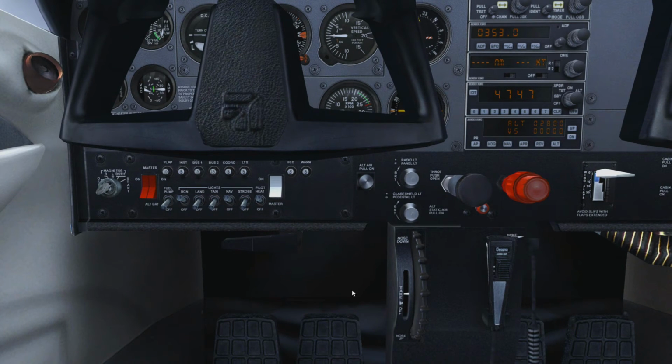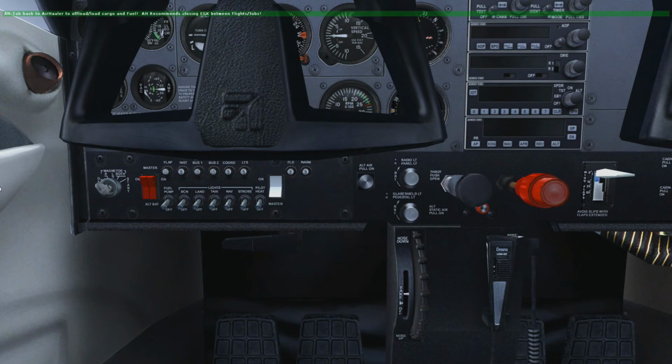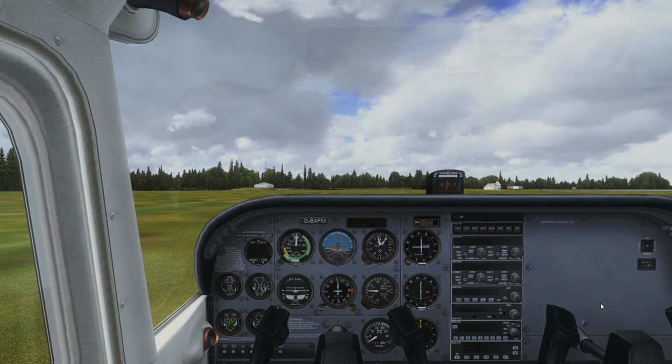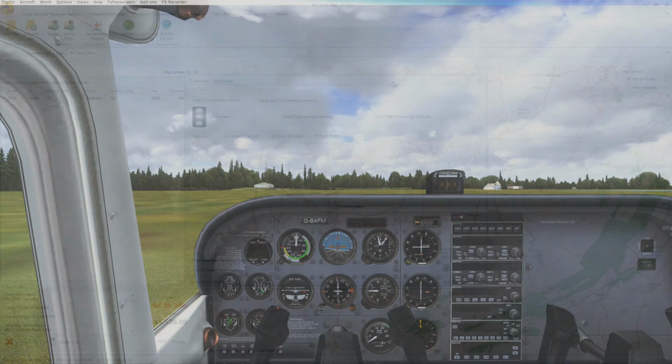Alright, strobe, landing and taxi lights are all off. Heat as well. Cutting the fuel. Turn off the nav and the beacon. Battery, alternator. She's off. Cool, let's go ahead and move over to Air Hauler and get paid.